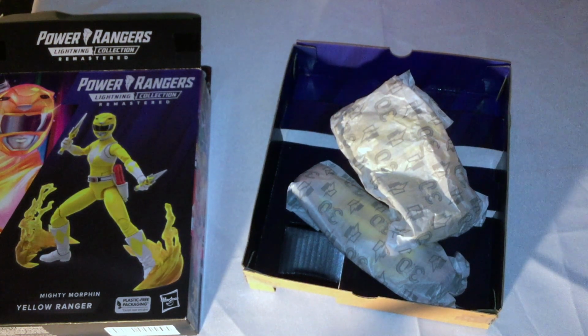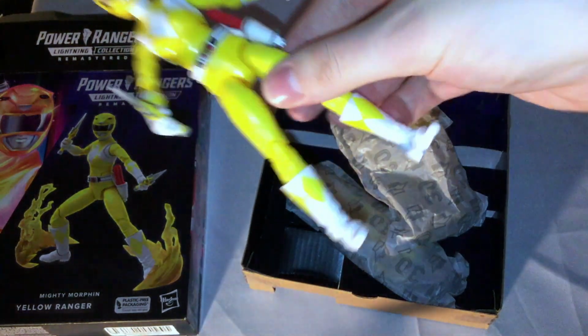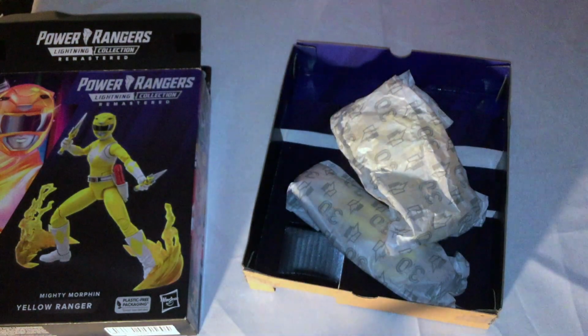So this is the follow-up. Again, I got a second one, got the right hand, the karate chop hand that I should have gotten in the first place, and I got a second power dagger, which I also should have gotten. I have no idea how the factory could have screwed up for the one specifically that I got.